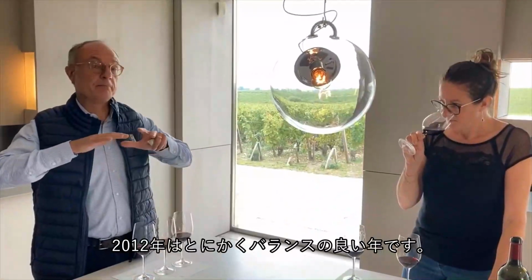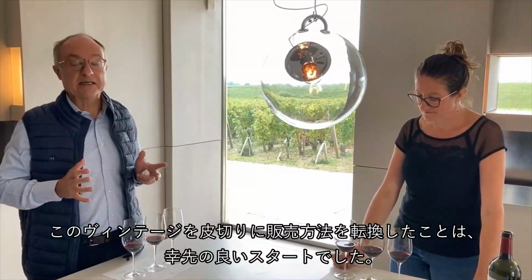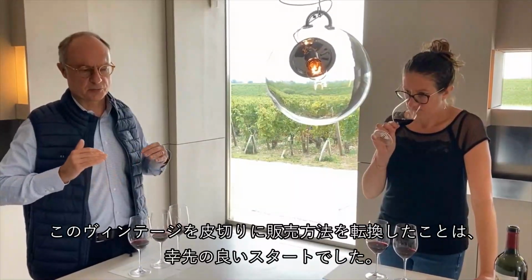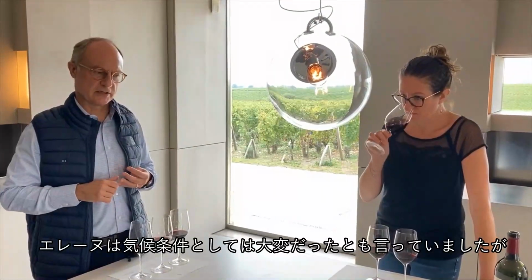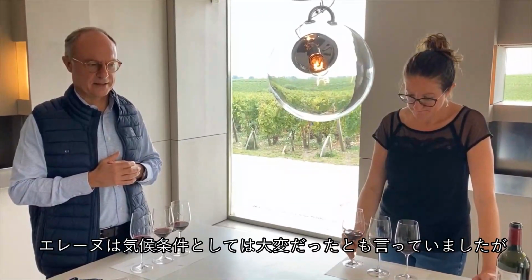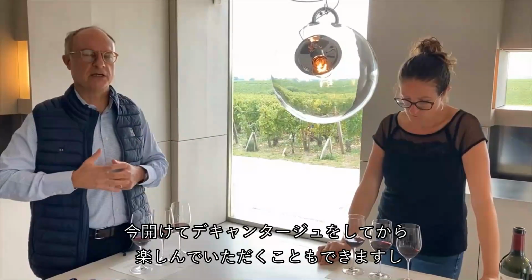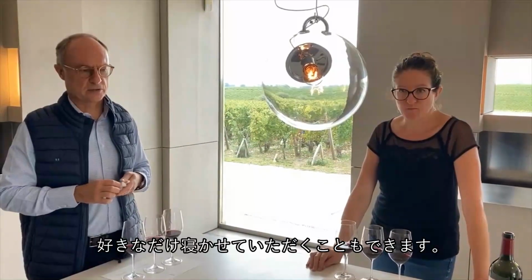And 2012 is just a balance. So we are, in a way, very lucky to start this new rhythm of offering wines with 2012, because, as Hélène said, it was a challenging climatic condition. It's a great balance. You can really open this wine, decant it, and enjoy it today, and you can keep it as long as you can.